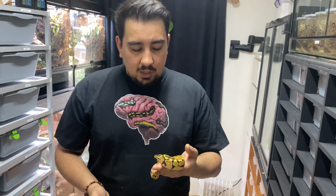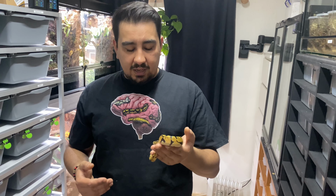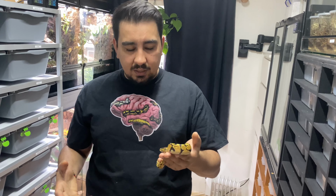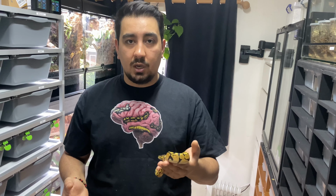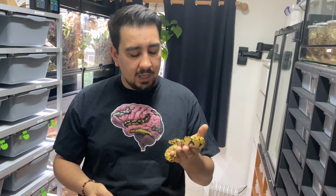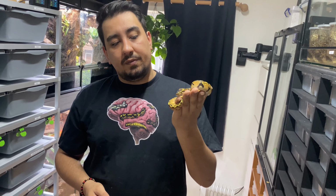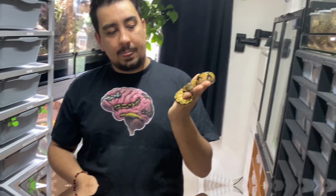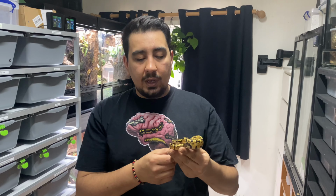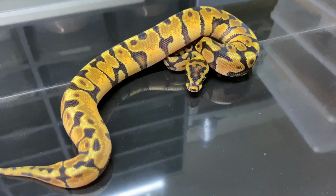Now, with a lot of the genes playing, we're pretty certain in our ID of these animals, but obviously time will tell for certain when they actually grow up, breed and produce something. But at the moment, we believe this is a spot nose OD Enchi fire het clown female. And then there's this boy, who is almost identical to the female we just showed, but we don't believe this one has fire in it at all. We believe this is a spot nose OD Enchi het clown.